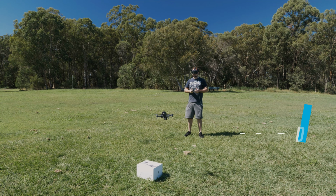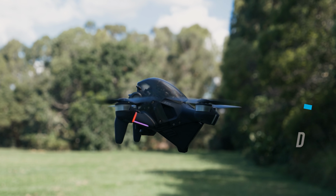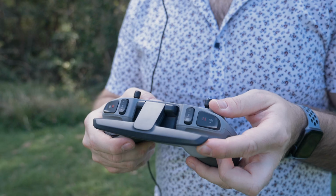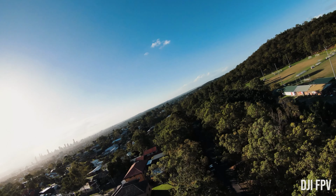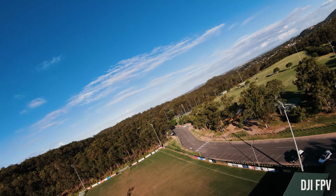So starting off with the DJI FPV drone, this is clearly an FPV drone. It's been designed to target that racing freestyle world with pilots who use the headset as well as flipping, doing crazy rolls, crazy stuff. If you've seen FPV, you'll know exactly what it's all about, but it's such a unique perspective and something that I really wanted to experience.